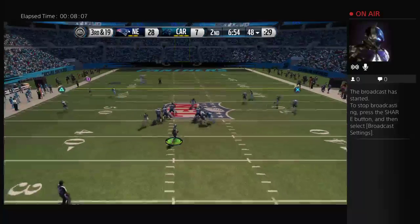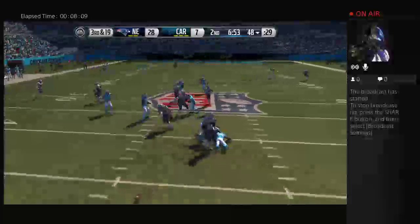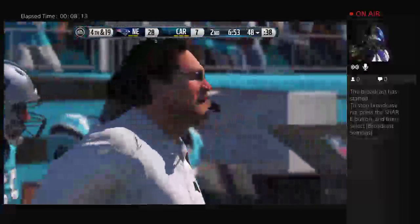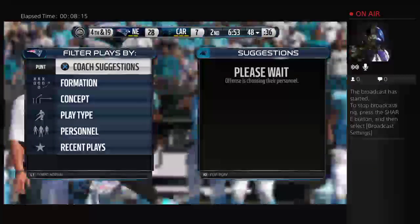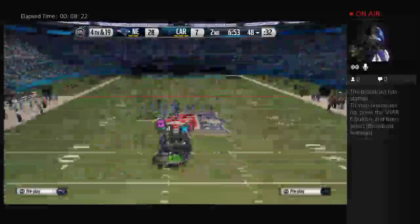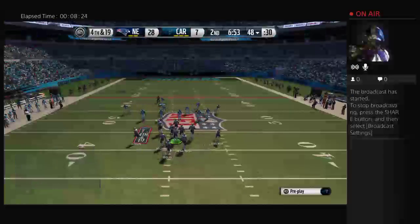Brady's back in shotgun formation. He'll throw it over the middle. And incomplete pass that time as he threw it short. Jim, when you get in these situations, there's not much you can do. Third and long, not easy to pick up first downs in these type of situations. Going for it on fourth down.